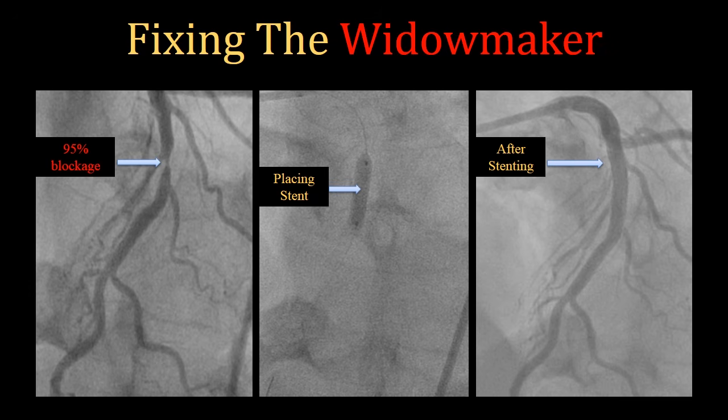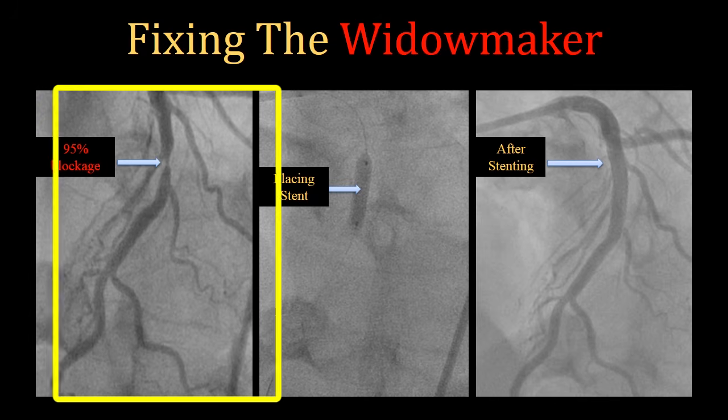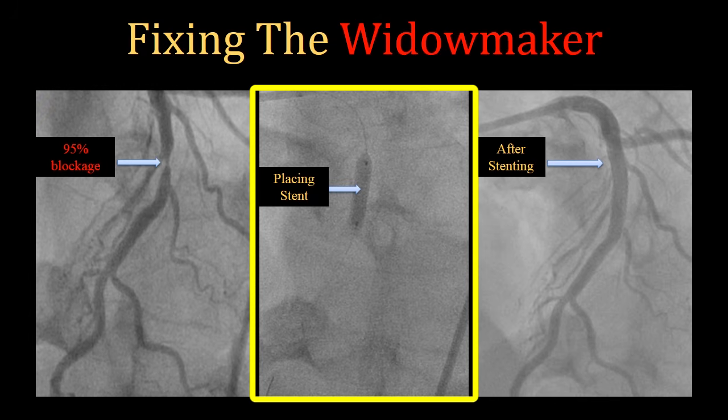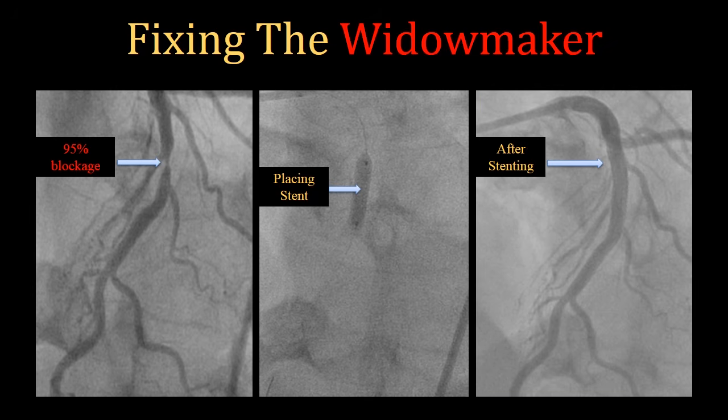And so this next series of images is an example of fixing a Widowmaker lesion in the LAD. On the left there you can see there's a 95% blockage at the beginning of the LAD, which is known as the Widowmaker. In the middle image here you can see a wire is passed through the vessel. Over that a balloon has been placed with a stent over it, and as part of the stenting procedure, this is then expanded, leaving the stent in there. And on the right, you can see the artery after stenting, and the 95% blockage has now been reduced to a 0% blockage with a great result.